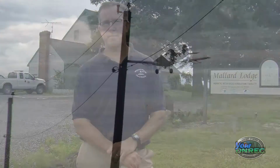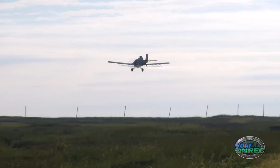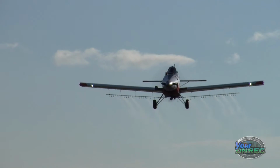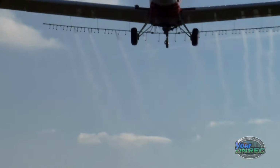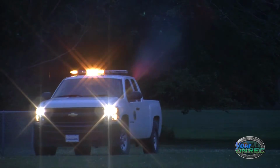We are here at the Mallard Lodge, east of Smyrna, Delaware, to talk about what you can do to prevent and reduce mosquito breeding habitat around your home. The Delaware Mosquito Control Section's focus is to handle the big picture mosquito breeding areas, the large coastal marshes, forested wetland habitats, roadside ditches, flooded fields, things that are beyond the realm of the homeowner's control. But there are many things a homeowner can do that we see on a day in and day out basis to reduce mosquito breeding habitat around their home.